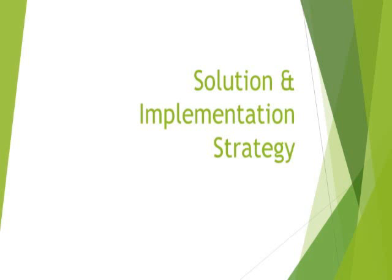Now that we've identified the problem Herman Miller is experiencing, let's discuss the solution and how the company can implement the new strategy. Herman Miller has overused the retrenchment strategy that began during the recession. It's important that the company begins to rebuild and increase their revenue. One way they can do this is by expanding globally through a market development strategy.